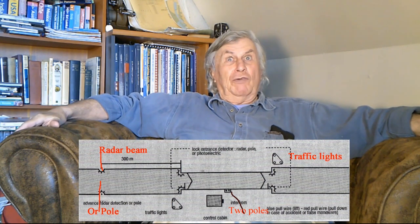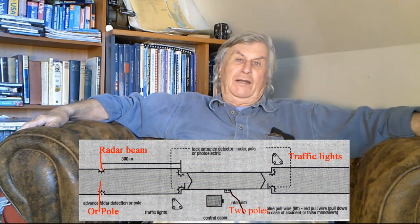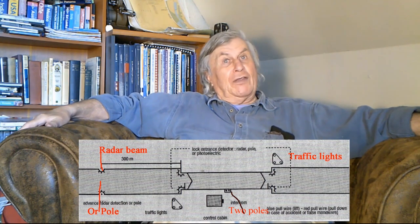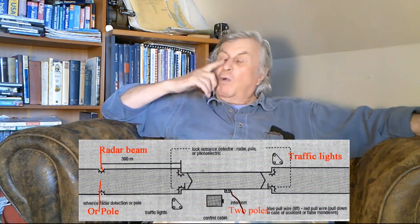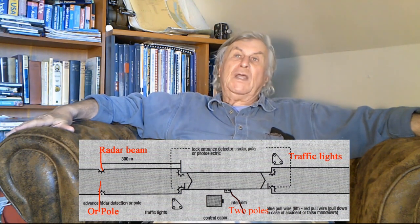If you pull the red pole downwards, you create an alarm and a lock keeper leaps on his moped and comes whizzing down the lock to find out what the hell is wrong. If, on the other hand, you lift the green pole, once you're tied up, the gates will automatically close.